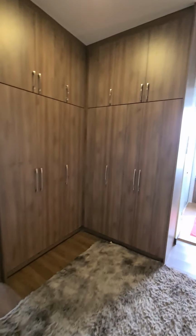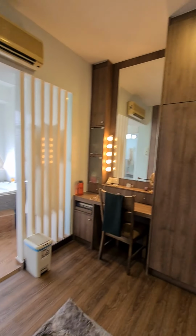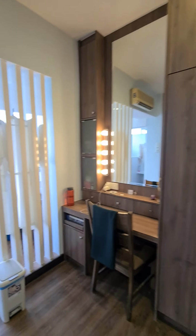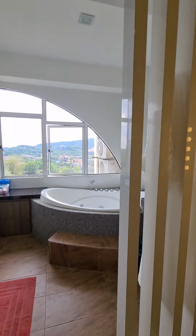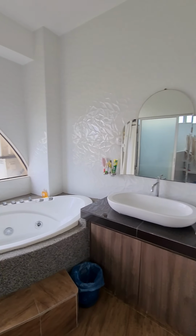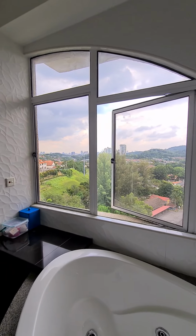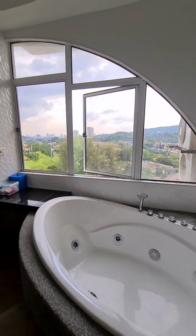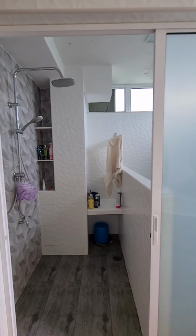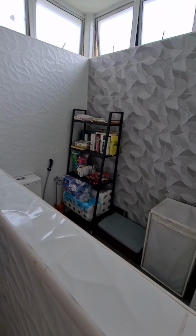Originally, there were two rooms. It's now one large room with walk-in wardrobe area and a really nice jacuzzi that overlooks the vista outside. This is the bathroom and the WC area.